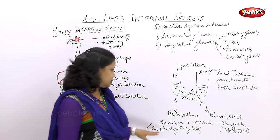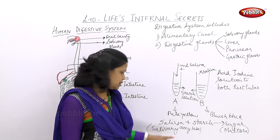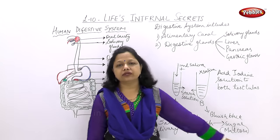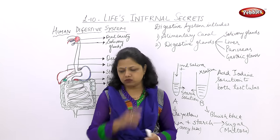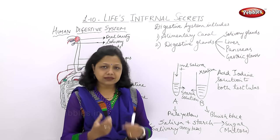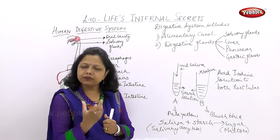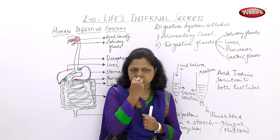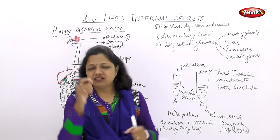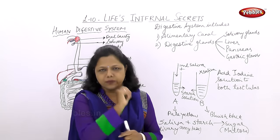It tells us that saliva has a digestive enzyme called salivary amylase that reacts with starch and converts it into sugar, that is maltose. This happens when we start the digestion of food in the mouth. I have taken the food in the mouth, I am chewing it with the help of teeth. The teeth mechanically change the bigger particles into smaller particles.